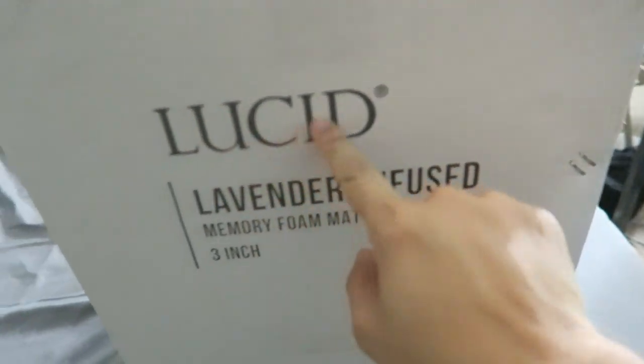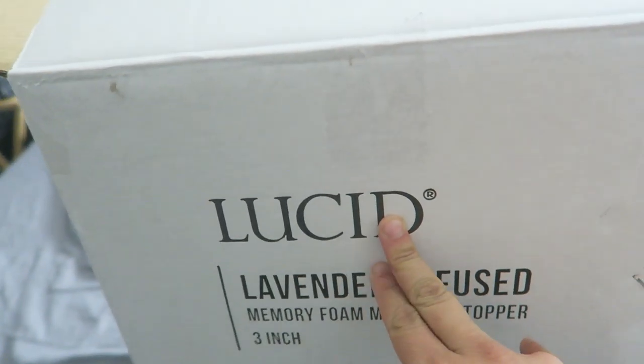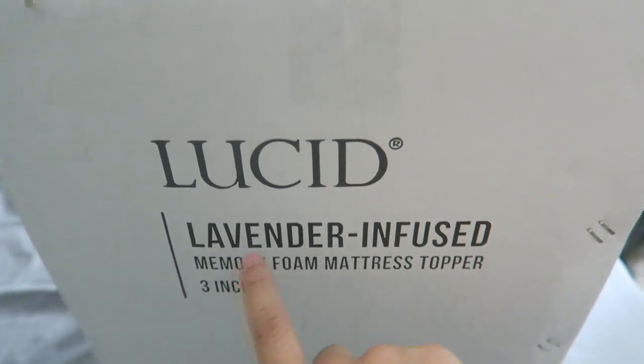And so I got this one from Amazon. This is the Lucid brand. They make mattresses as well. I don't think this is the brand that made my mattress. I don't remember. This one's lavender infused. I got the 3-inch memory foam. I did a lot of research, and it just seemed like all of the toppers had pros and cons, and I just decided to go with this one.